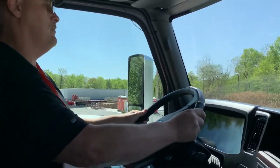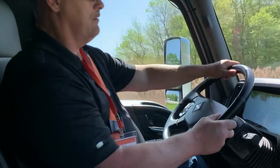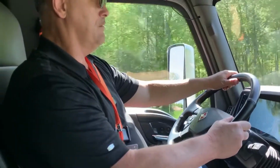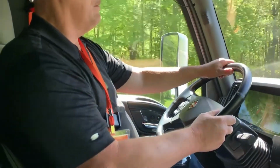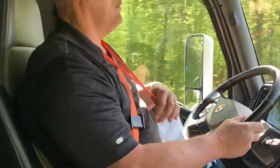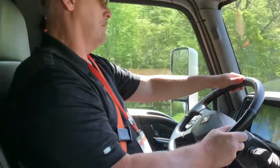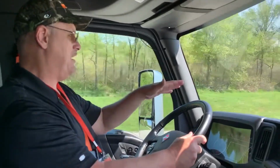The way these turns work, the inside lane is between 40 to 45, the center lane is between 50 to 55, and the outside lane is 60 to 65. The banks on the turns are set up in a way that at those speeds you shouldn't have to steer too much. You should automatically just start to turn the truck along with the bank. Here we are traveling at 60 miles an hour road speed in a bank turn.